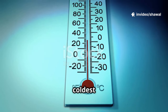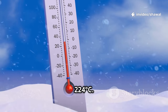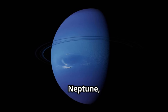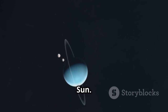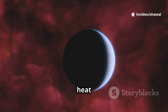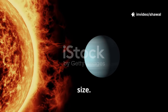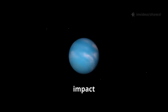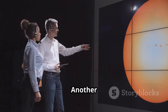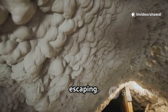Uranus is the coldest planet in the solar system, with atmospheric temperatures plunging to -224 degrees Celsius. Oddly, it's colder than Neptune, even though it's closer to the sun. Unlike other giants, Uranus barely emits any internal heat. Its energy output is similar to Earth's, which is tiny for a planet its size. One theory, the ancient impact that tipped Uranus also vented its primordial heat into space. Another, strange atmospheric layers trap heat deep inside, preventing it from escaping.